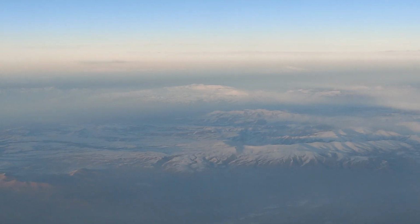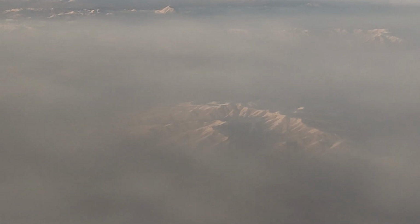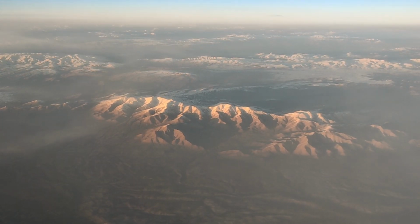As we passed the snow-capped mountains of eastern Turkey, the sun started setting. The atmosphere which the fading sun created on the mountains was quite majestic.